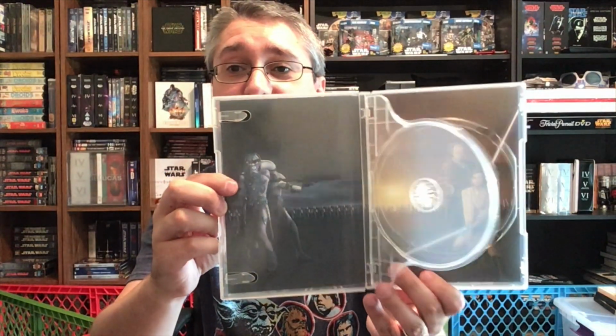Zam and a clone trooper. I guess so that when you put the one in there with Jango Fett, it looks kind of neat as a combined image. And then over here, just like with the other one, you have basically the image from the disc used as the background. So I guess the image stays the same when you got the disc in it.